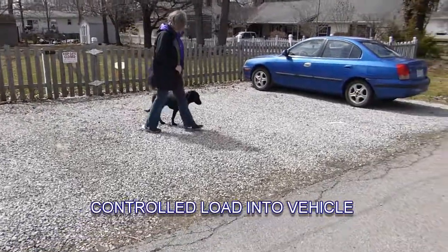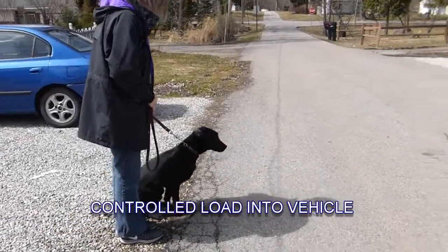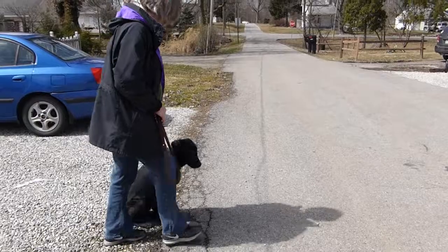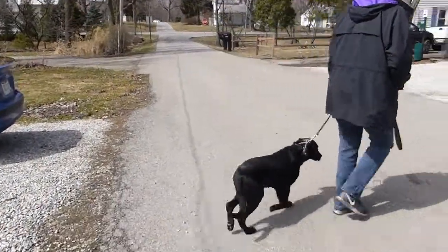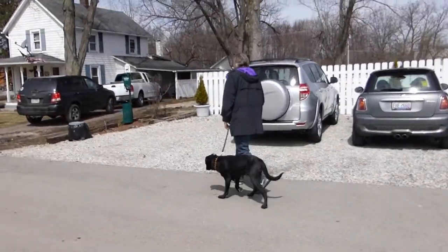Good heel. The individual will load the dog into the vehicle with either entering first. The dog must not wander around the parking lot, but must wait patiently for instructions. Emphasis is on safety and control.